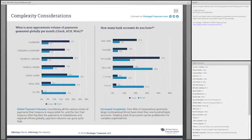So, this is a complexity factor in addition to the ones that we mentioned on the prior slide, just specific to payments, bank account management. I think we all know as Treasury professionals the pain and suffering that can go into managing 25 to 100 or 100 plus bank accounts, the number of bank relationships that have to be maintained. And just the documentation alone can be quite overwhelming, not to mention the various payment types and the different payment formats that we may have to deal with as we're making payments across the globe.